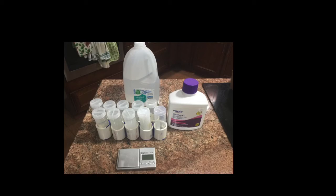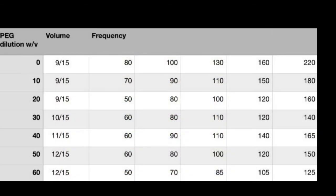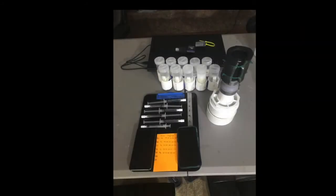Because there may be an opportunity for more than one parabolic cycle, we made mixtures of different density using PEG. A different density liquid can be analyzed on each of the cycles. We determined frequencies of resonance for each of the fluids and made a spreadsheet to be referred to during the flight. This is our final design.